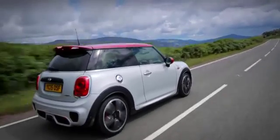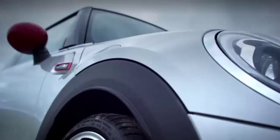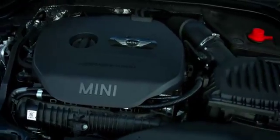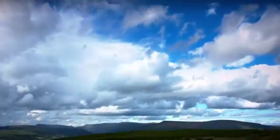Now, Mr. Stern has excelled himself with a Mini. I have a weakness for these things. As he has said, I used to own one. I had the first generation of the new Mini, had the Cooper S with the supercharger on it, and I absolutely loved it. I owned it for 8 years. The new JCW is a car we've shot before. We filmed it and I absolutely loved it. It was brilliant and it remains brilliant.